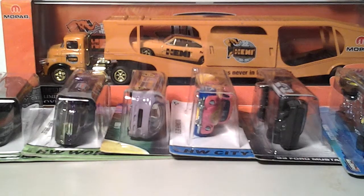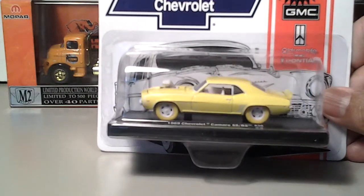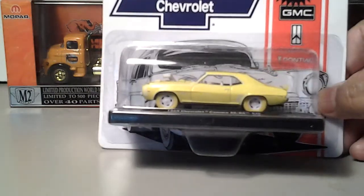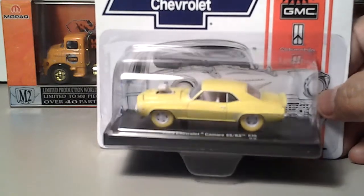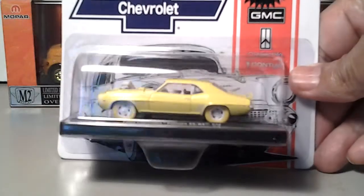I completely forgot about this one. Check this out, guys. Let me move all this out of the way. Check it out. M2 chase piece. Look at those yellow tires, white wheels, yellow car, white interior, 1969 Camaro. Very, very nice, man. Happy to have this one. Thanks a lot, buddy.